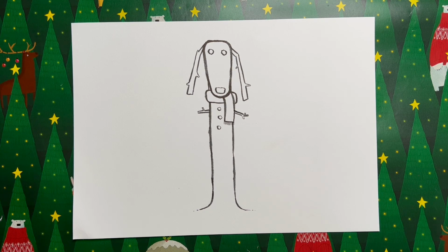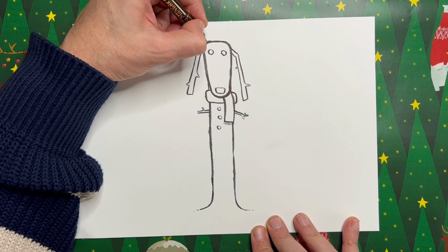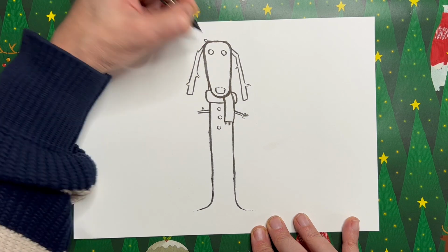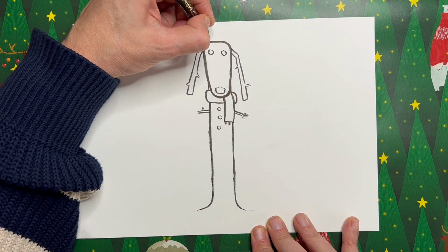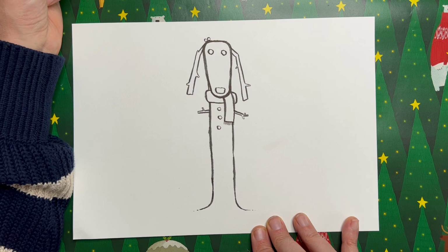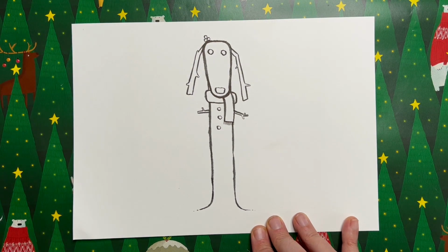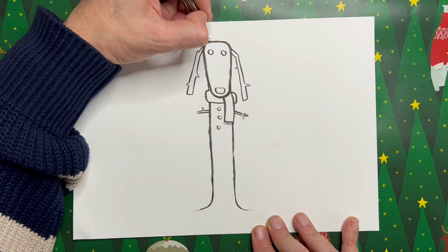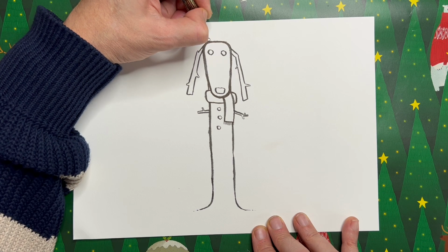I think we just need to add a little bit of festive decoration to our snow dog. So up here, top left hand side of the head, what I want you to do is add a tiny circle like that. Next to it we're going to add another tiny circle like that, and then just above it a third tiny circle like that. So a little pile of circles. What could it be? Then coming out of here, the little gap in between the circles, we can add a holly leaf.